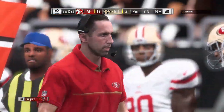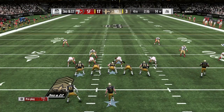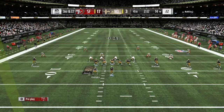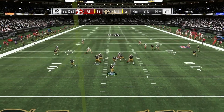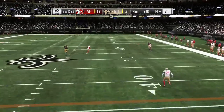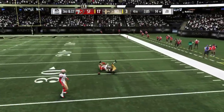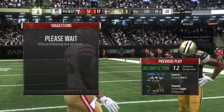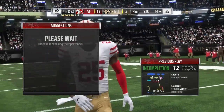3rd and long now after the sack of Breeze, and the Saints up against it here. From the gun, it's Breeze. He'll let it fly in the direction again. And incomplete. He can't hang on. Would have been a nice catch. Instead, it brings up a 4th down.